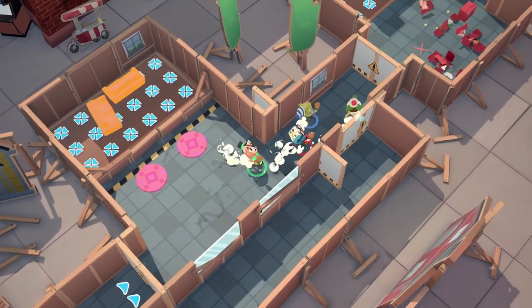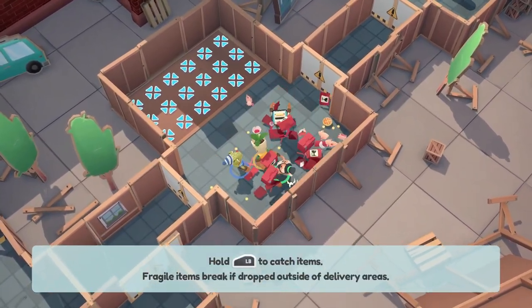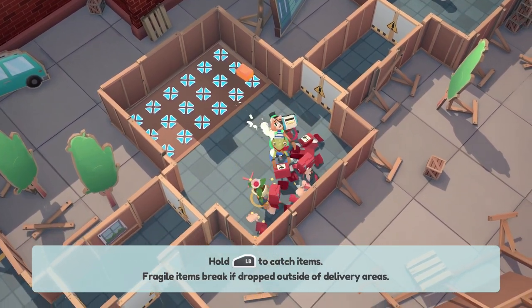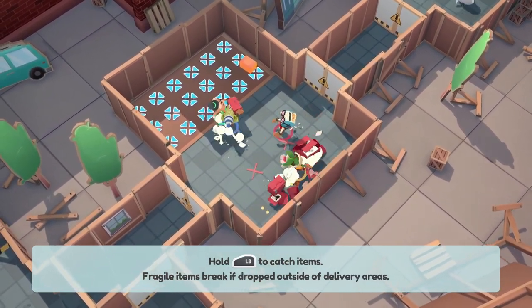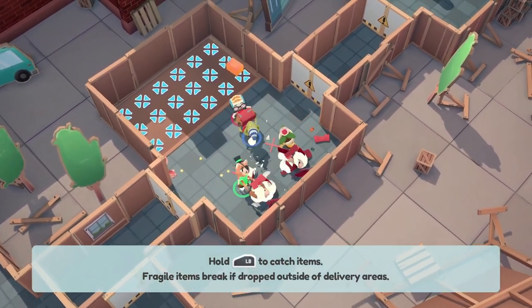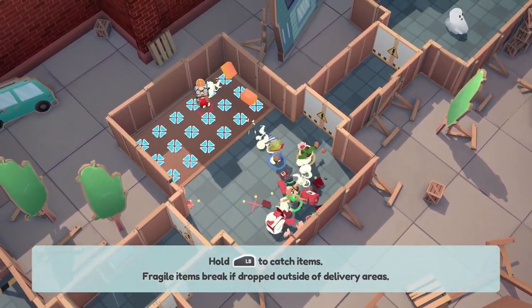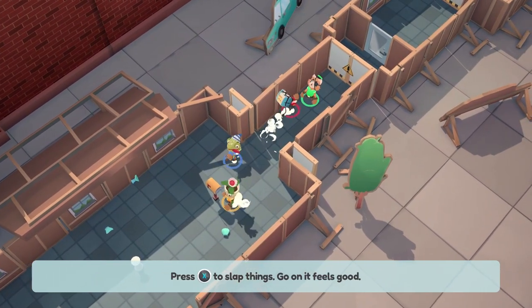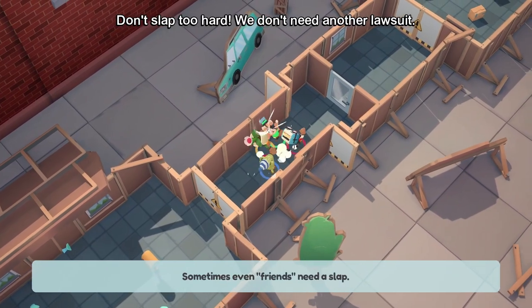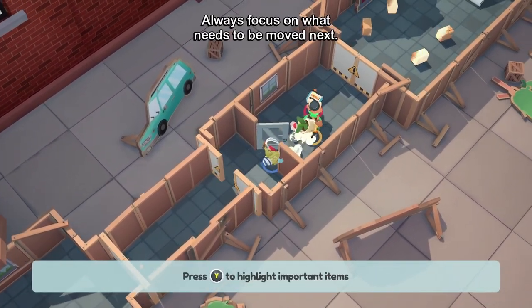All right. Fragile items break if outside of delivery areas. Oh, okay. While the things are falling, mom, if you hold left bumper, you catch them. Oh, yeah. Evie and I caught the same one. Oh, hey, Chrissy and I caught one now. Leave the letterbox alone. Don't slap too hard. We don't need another lawsuit.